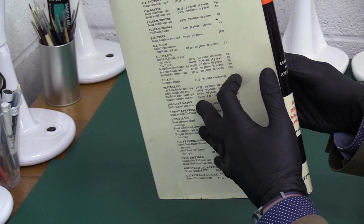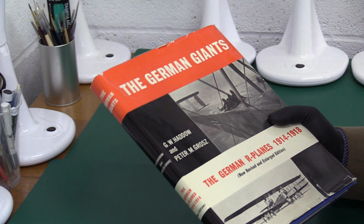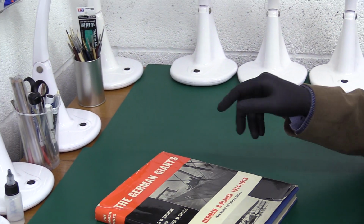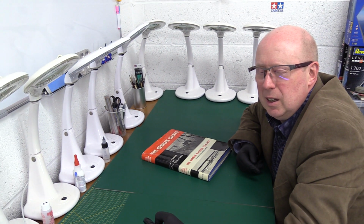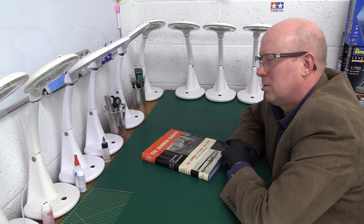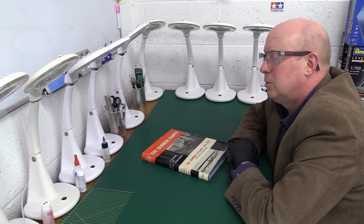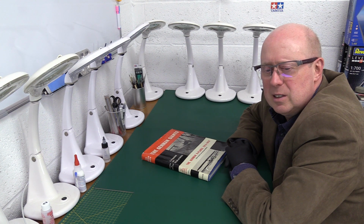Aeronautical books. A very interesting publication. If you've got one of these monsters from the likes of Wingnut Wings, I think Wingnut Wings in a way spoiled us, but that's the way it should be because they were expensive relatively, but not too expensive. They were good value.